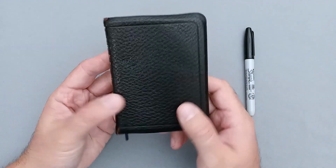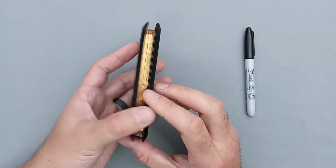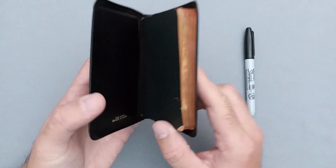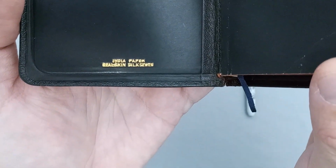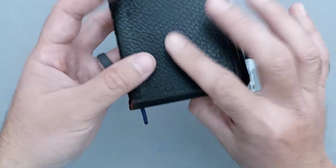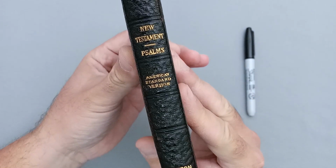I feel like I should let it speak for itself. Let me see if I've got a little something I can sneak peek there for you. You see what that says right there? Yeah, you might be able to read it. What about over here? Can you read that?